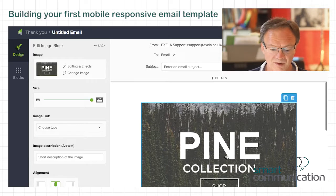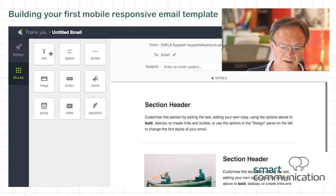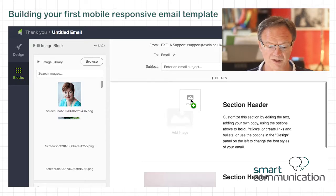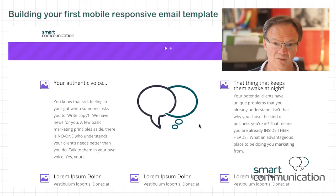If I wanted to, I'm going to delete this image that's here, and I'm going to pull in another image from the side here. You see these? So I'm going to pull in an image there. Now I'm going to browse. So let's say you don't have an image to pull in here. You're not organized enough to, but you have a website or you have a blog. I'm going to go to my website.